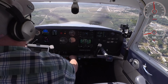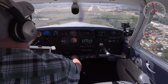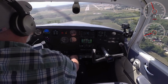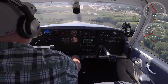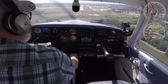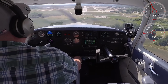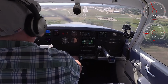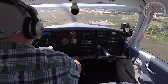We're high. Gonna pull a little bit of power out. We'll bring that third notch in early. Here's 85. And we got a good sink rate. We're catching back up. There we go. There's 85. Third notch is in. We're right on the glide slope now.